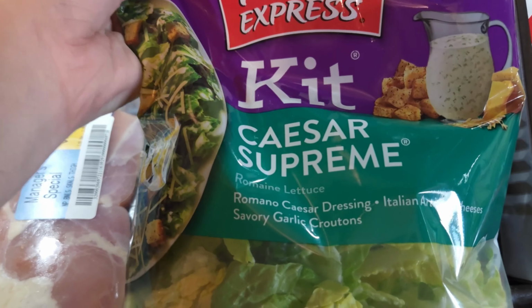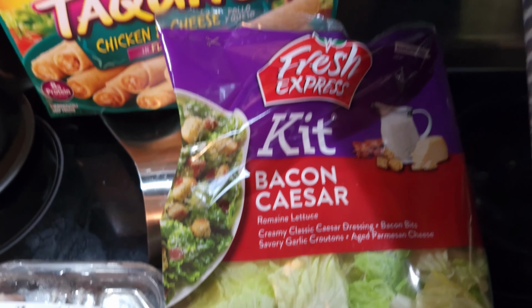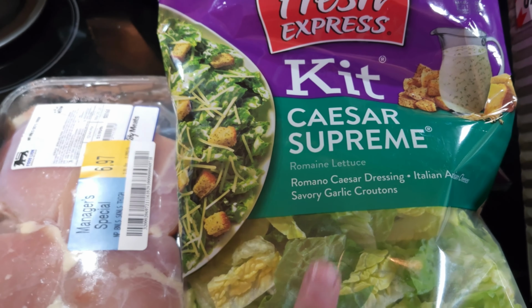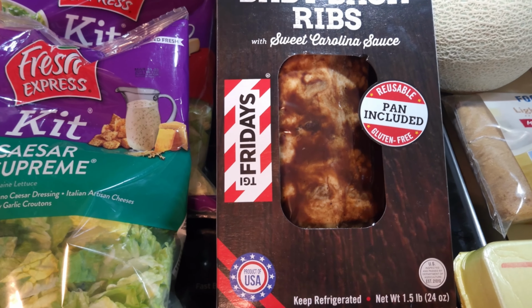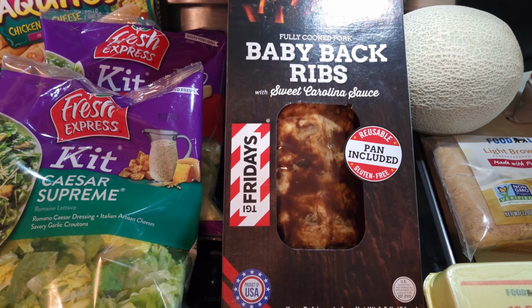They had salad kits on sale, 2 for $7. So I went ahead and got a bacon Caesar and a Caesar Supreme to eat this weekend or this week with some meals. Their TGI Fridays baby back ribs were on sale for $9.99. If you have never tasted these, they are so good.